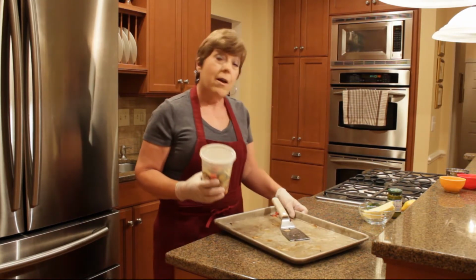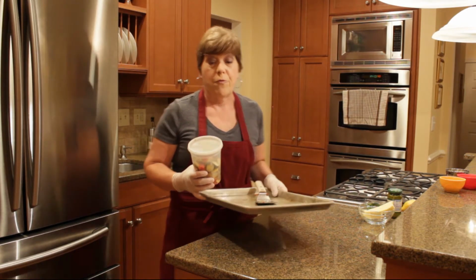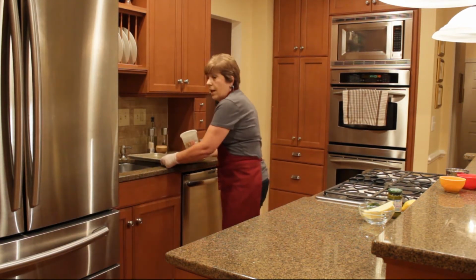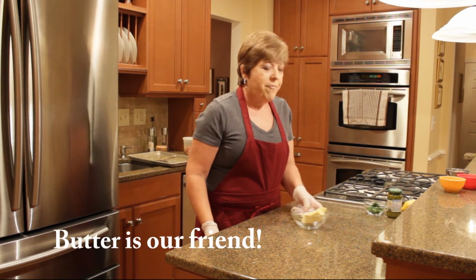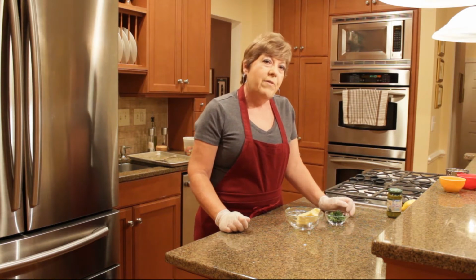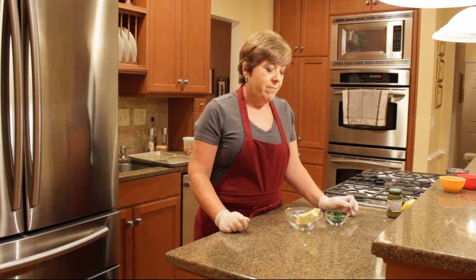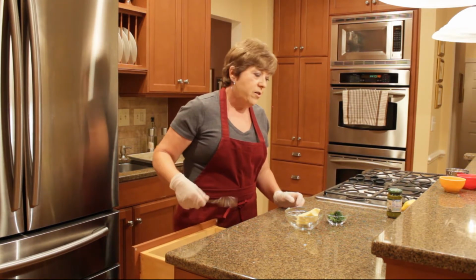So now I want to show you some other enhancements to the vegetables besides what I've showed you so far. So I'm going to put this aside. I want to talk about compound butter. Vegetables and butter are a marriage made in heaven, so there are ways to make that even more tasty than just plain butter. So what I have is a softened stick of butter.